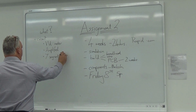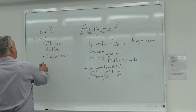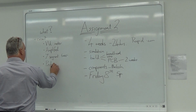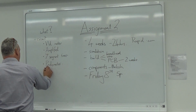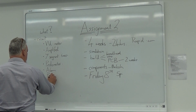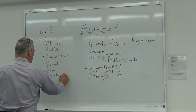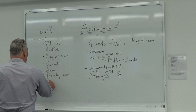They are here, but we can talk about that. Pedometer. That was something we came up with this morning, that's quite nice. I think we had some alarms last year, didn't we? We had alarms. Light dimmer. Proximity sensor. And this is beyond what's already on the assignment.